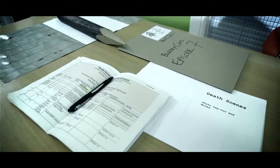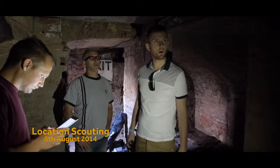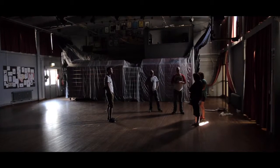Certain aspects of pre-production will need to commence immediately, because you'll find that they will in some way shape your final product. One of those aspects is location. But without the luxury of Hollywood budgets, you have to be a little inventive when it comes to acquiring a location that has everything you need.